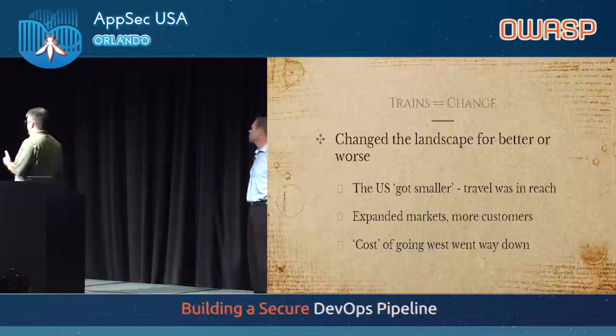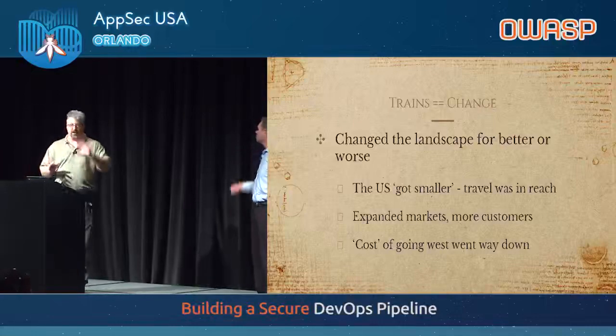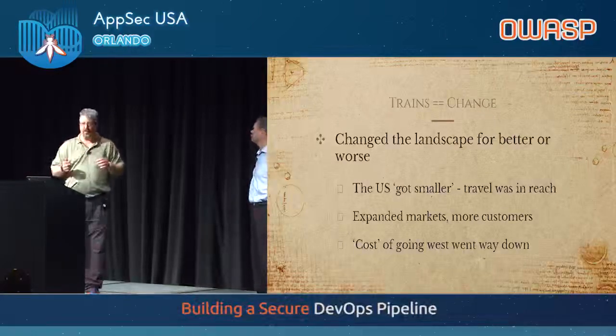So let's look at trains and change, right? It changed the landscape, for better or worse. I'll let the historians argue about that. I'm not a historian, I'm a geek.